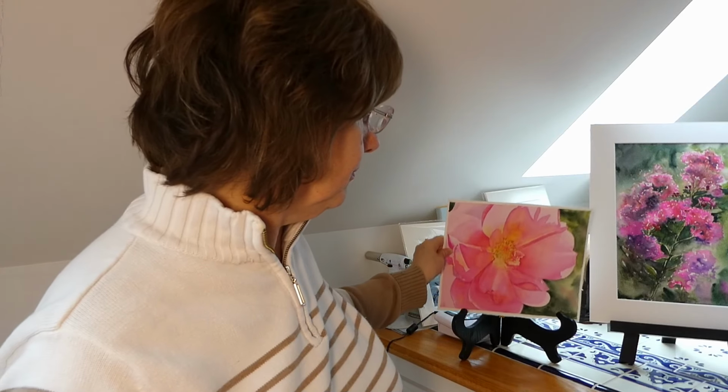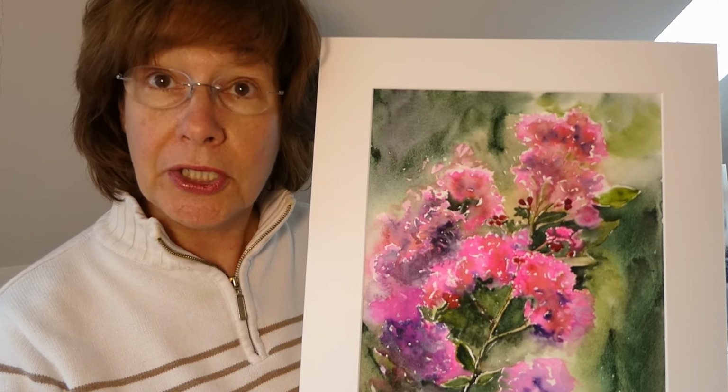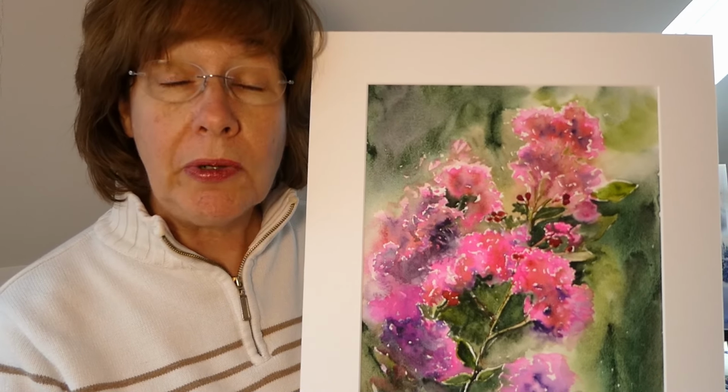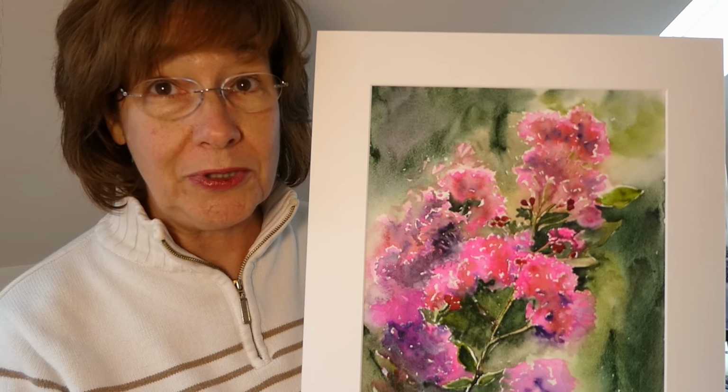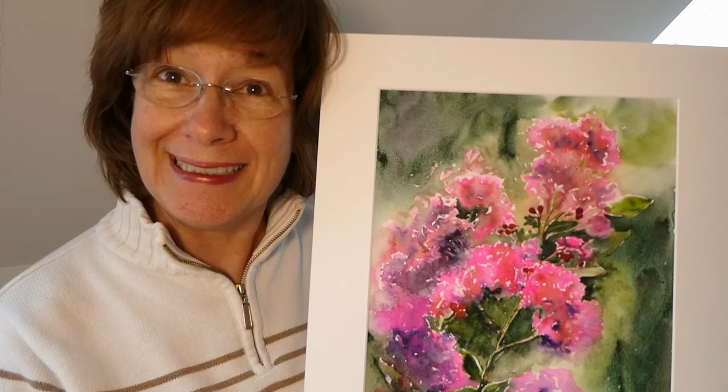The other thing is to consider museum glass. Museum glass not only protects against UV, probably by about 99%, but it also prevents glare. And that looks really nice on paintings, especially if it's for a commission. So I recommend to all my customers who buy something from me to make sure that they use museum glass.